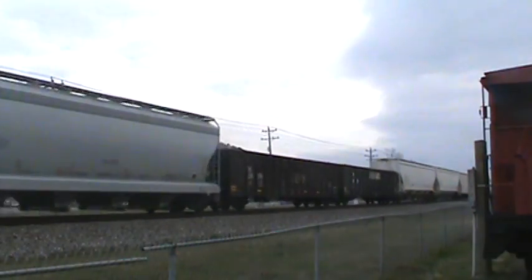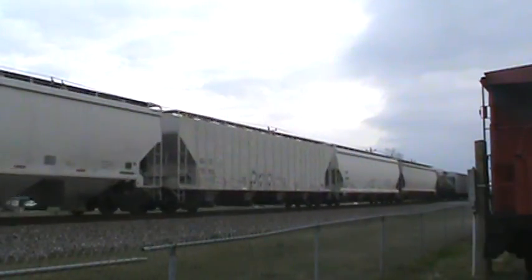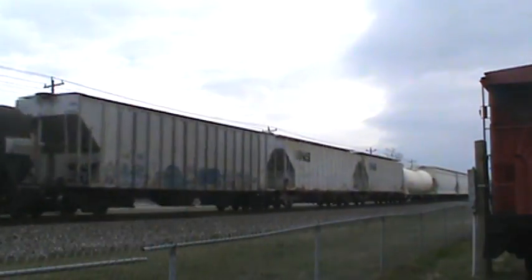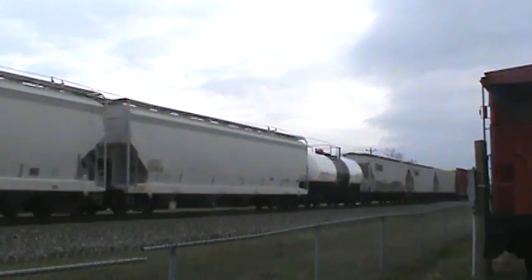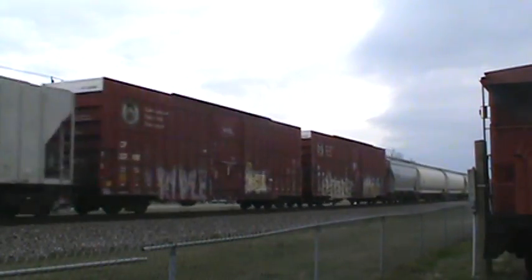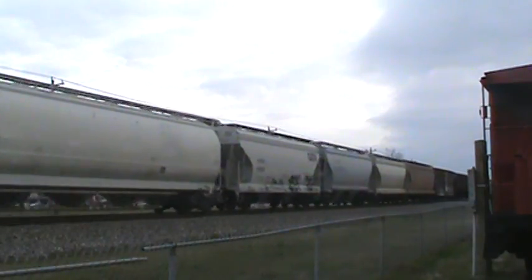NS 9049 and 9334 are both GE C40-9Ws. 9043 was built in 1997, and NS 3362 is an EMD SD40-2 built in 1977 as Conrail 6416.